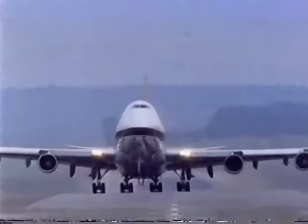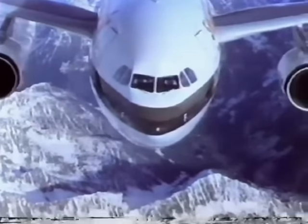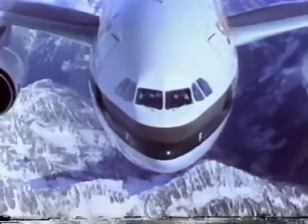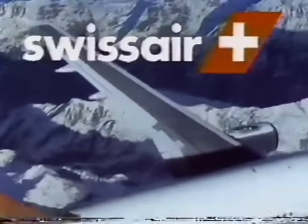Wings for oceans, they carry emotions. Finding the seasons, all my feelings, sensations. Breathing the freedom, ignoring all man-made frontiers. Swiss Air flies to over 100 destinations worldwide.